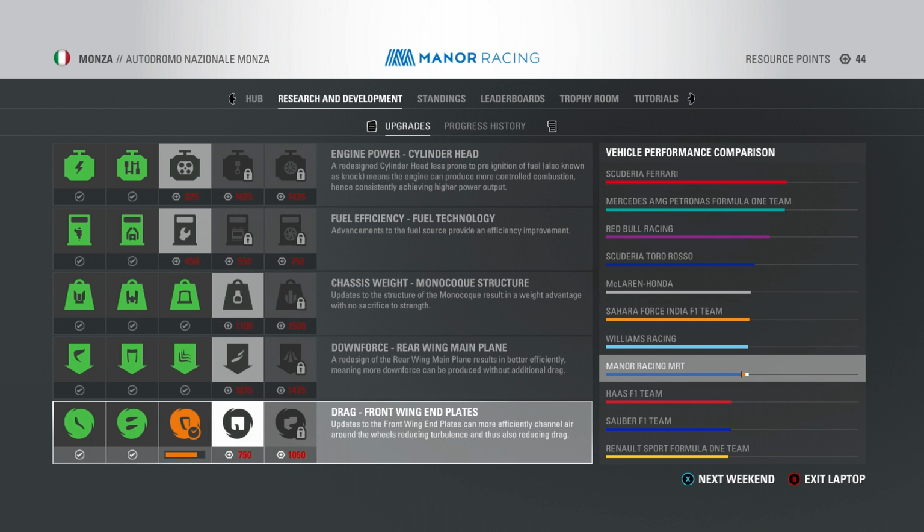So as you can see there, we did another upgrade to the car, reducing the drag, and that's the final upgrade I did before Singapore. I just did that just in case the ceasing of development early was mandatory, and I just wanted to squeeze one more upgrade into the car just before I got to Singapore.